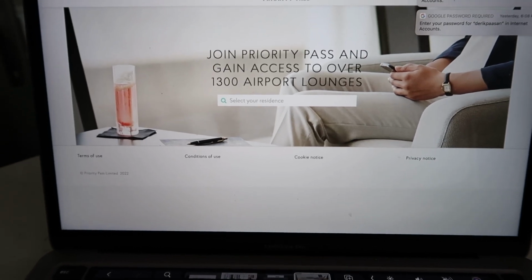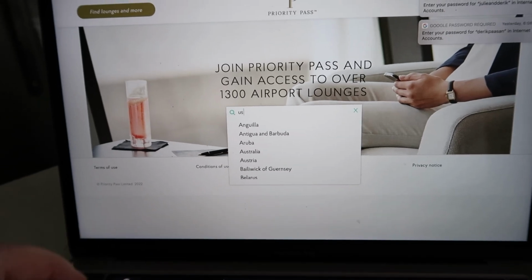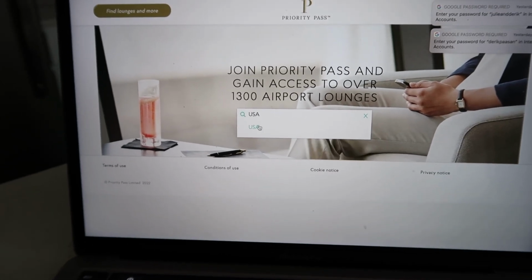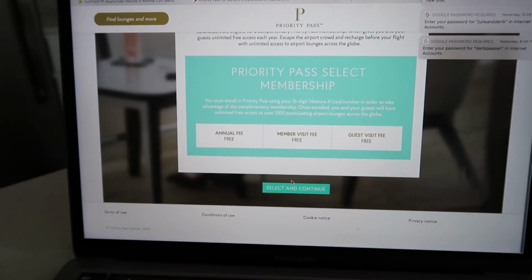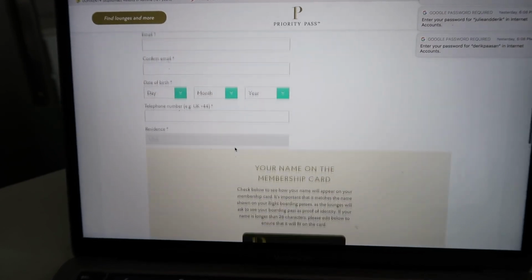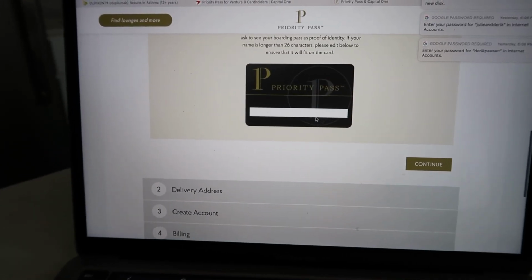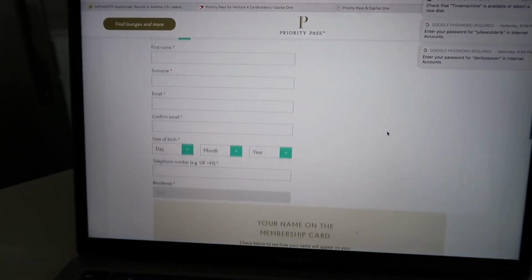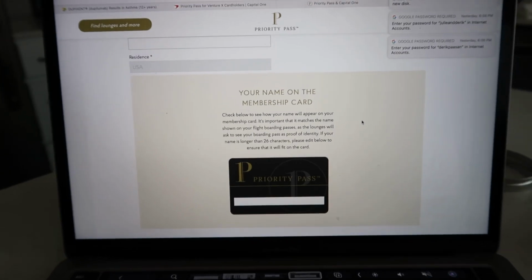Join Priority Pass. You have to select your country of residence. I've done this a few times, so I know what to do. And then you're on your way, okay? You put USA there, then you say select and continue. You get a free membership. Put your personal information in, okay? You can name your Priority Pass, nickname it. I'm not gonna do it right now. After this point, you're on your way. Just go through the prompts and you'll get to the end where it shows you that you have Priority Pass.